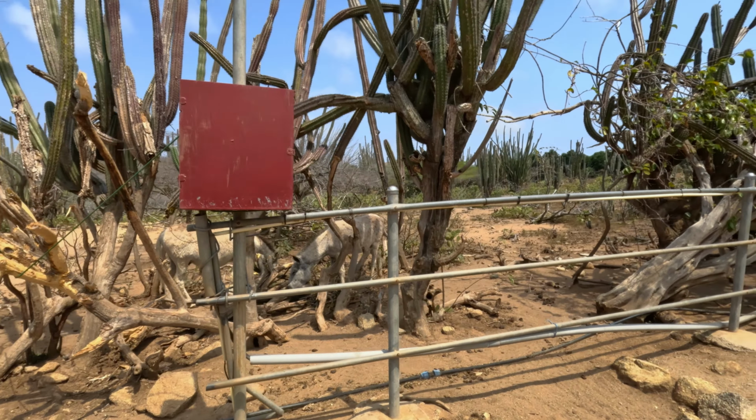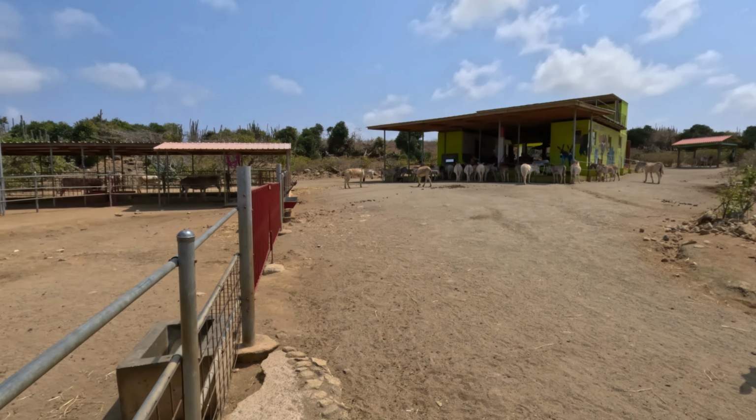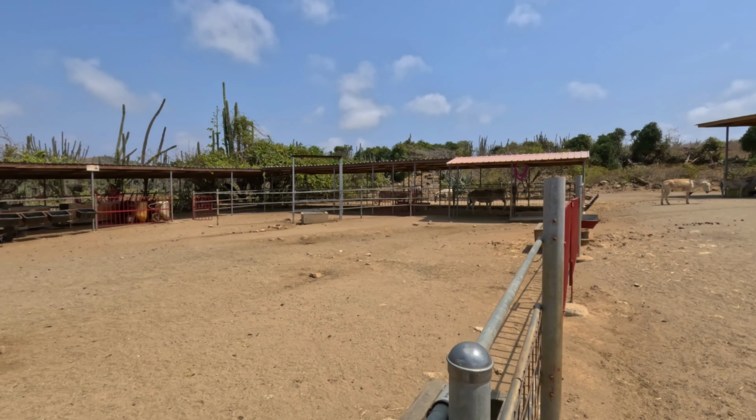In a moment we will take a look also at the visitor center. Well, it's not very large, but there is a small gift shop. You can buy something to drink. And you can have a seat and also give them, you know, you can buy the food for them. So that's probably what Marlene and the kids are doing right now. You can buy the food and just be giving them.